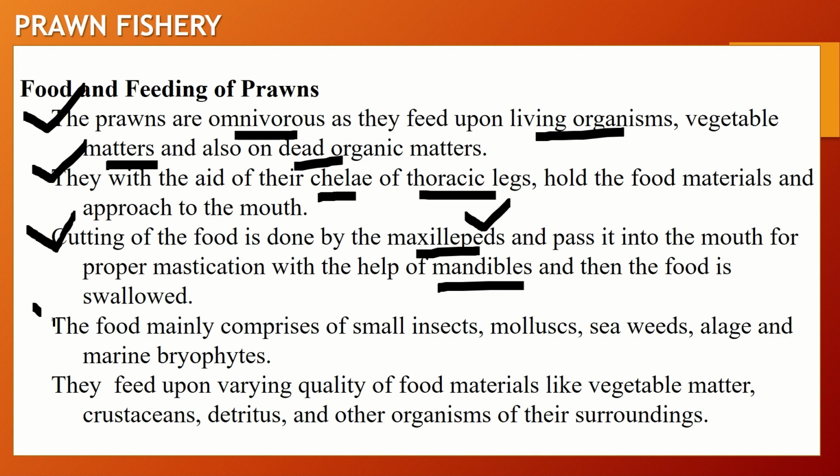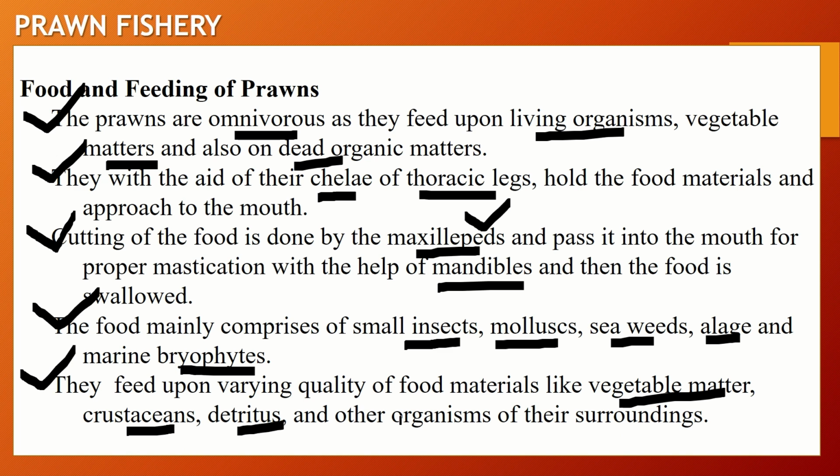The food mainly comprises small insects, molluscs, seaweeds, algae and bryophytes. These are some materials which can be taken as food by the prawn. They feed upon varying qualities of food materials like vegetable matter, crustaceans, detritus and other organisms which are found or which approach the prawn. All these materials can be taken by the prawn. So the prawn is an omnivorous creature.